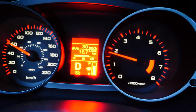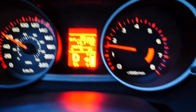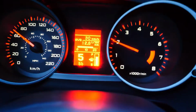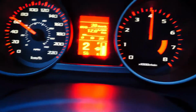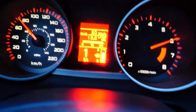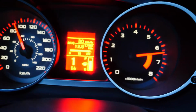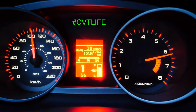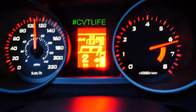For the first test, I want to show you guys this. I noticed this a few years ago when I drove this car: when you put it in manual mode, you can actually hit 100 kilometers an hour, which is 60 miles an hour, in first gear. So watch. Look at that, it just kind of stays there, and it'll rocket all the way up to 100, and then I'll shift. It just doesn't do anything.